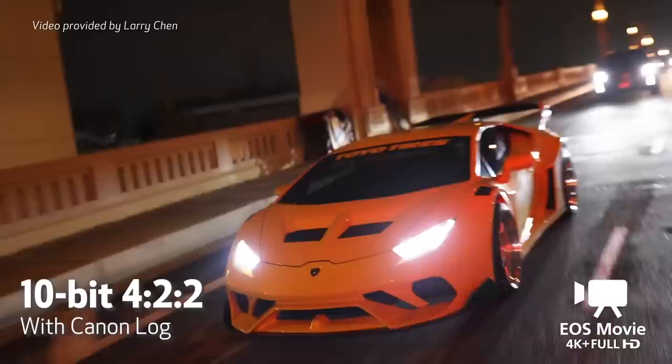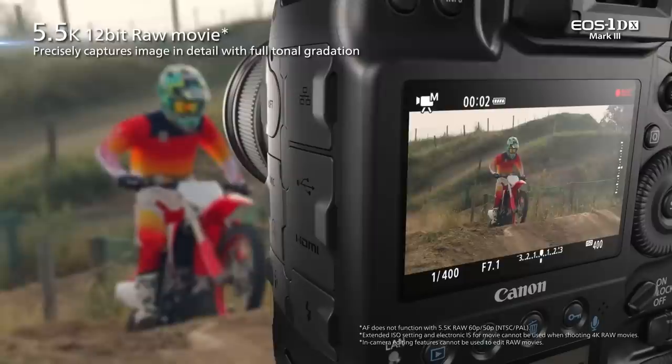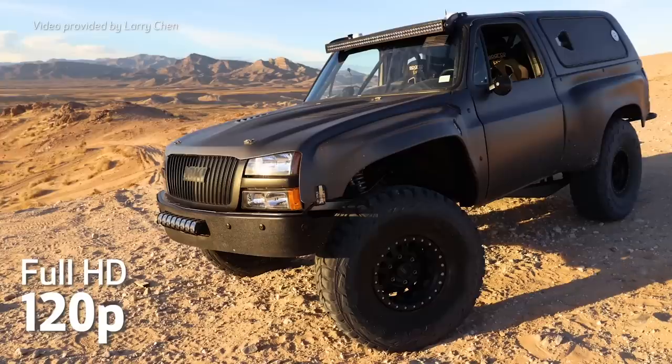The 1DX Mark III will do 10-bit 422 4K up to 60 frames per second, and 5.5K 12-bit RAW saved internally to the CFexpress cards, both in full frame. But Canon's gone ahead and limited 4K and 5.5K at 60 frames per second. It will not autofocus, but it will do AF in 4K in the crop mode. It does offer 1080, 120, but still without audio.